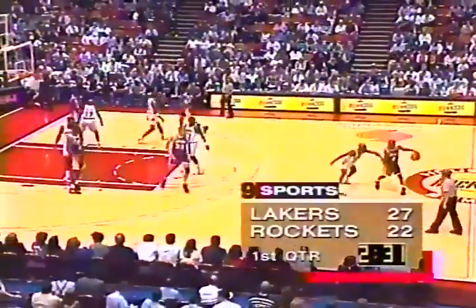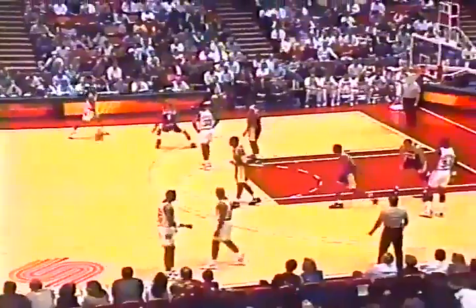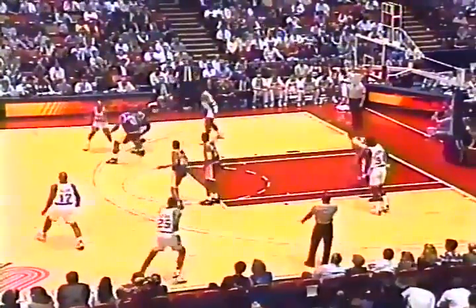Well, that's the shot you give up when you double team in the low post. Somebody's open, and if they rotate the basketball, that's going to be available. Excuse me. The Laker lead is 27-22.